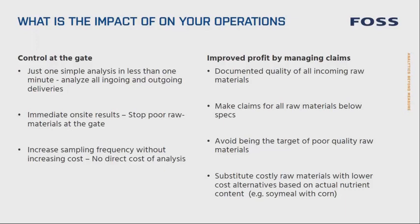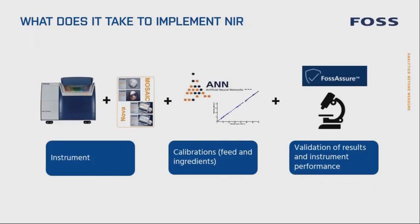Finally, you can use your results for least cost formulation. So you can substitute costly raw materials like soy meal with lower cost alternatives such as corn, based on the actual nutrient content. So if you receive raw materials that are better than the specification, then you can use that to lower the cost of the final product.